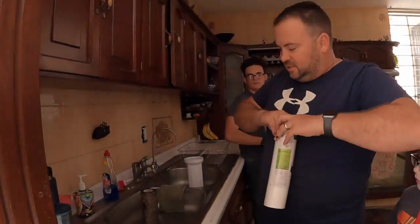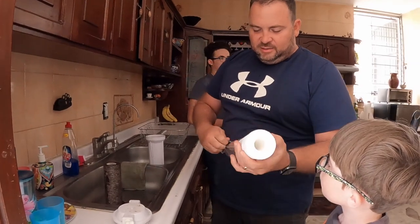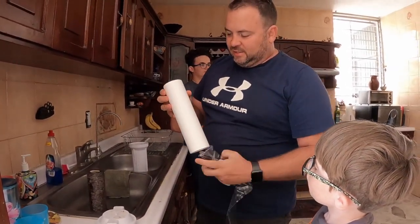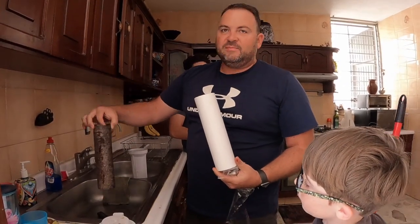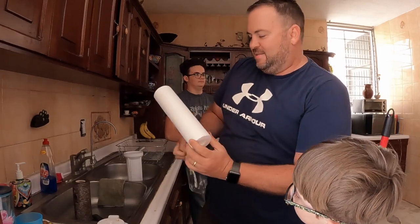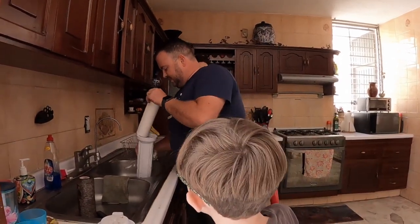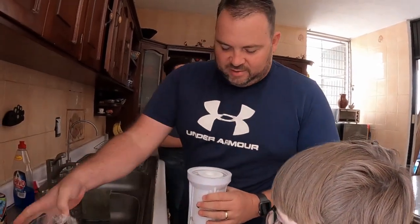Alright, so it's time to change some of the filters in our water system. Here's what a clean filter should look like. And here's the filter I just pulled out of it. Might have been a little bit past time to change that one. Alright, ready to go for another month.